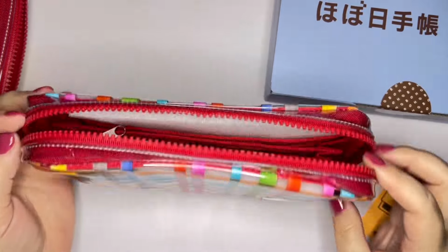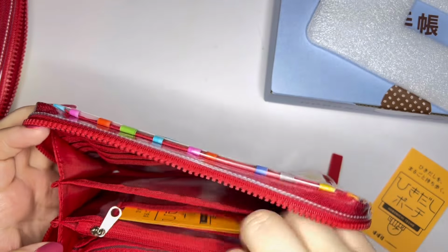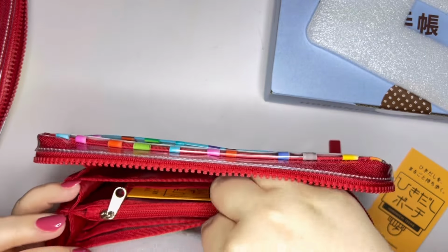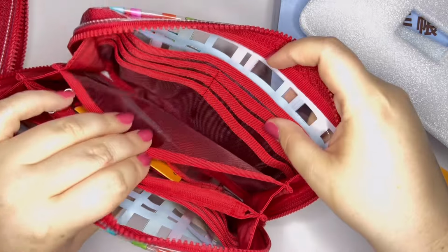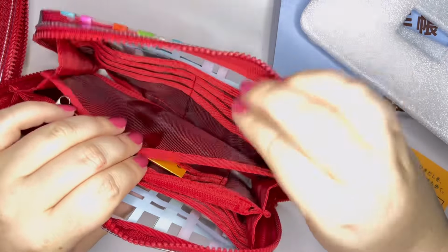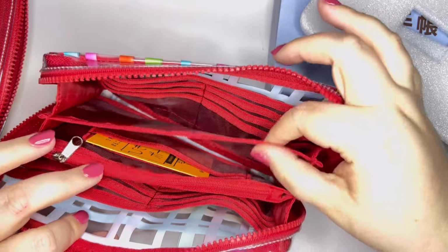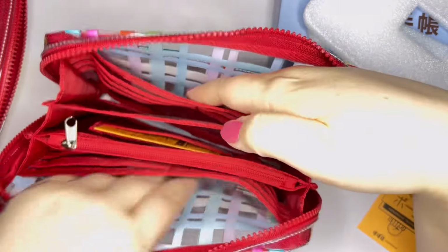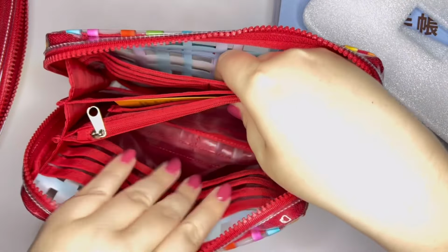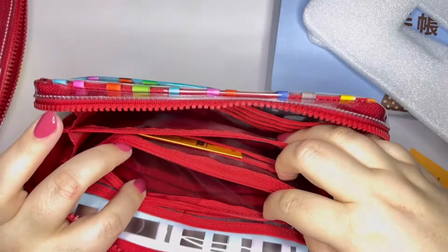So this is the Ane, which is a little different layout. I have a couple of these already as well in non-transparent versions. But this one is a little accordion style. It has some card slots or sticker slots. It has just one divider, pockets in the front and the back, more little slots over here, and then a big zip pocket here.